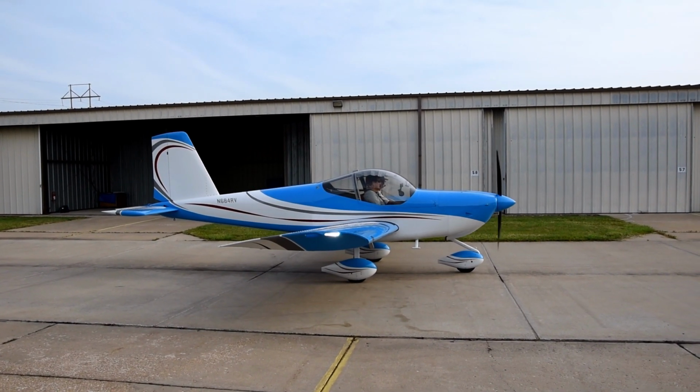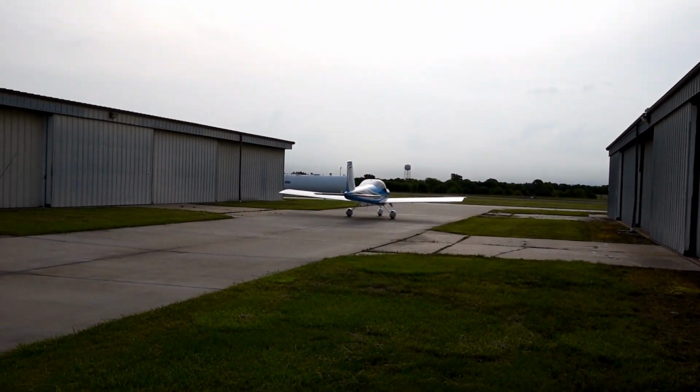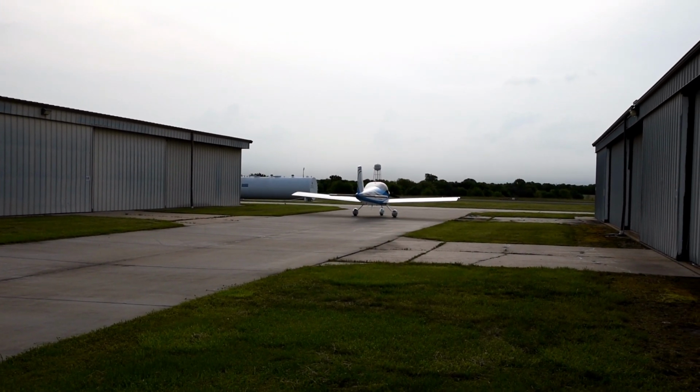I always let my oil temperature get up to 125 before I depart. Yeah, I don't even taxi till mine's at about 85 or 90, and then cycle the prop. I like to be pretty close to 100. No cycling here.